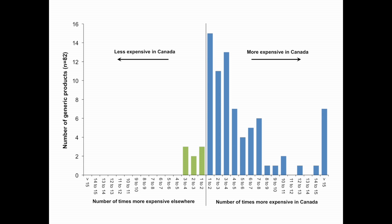And on the right in blue is the amount more expensive those top 100 drugs are in Canada versus other countries, so 1 to 2, 2 to 4, up to the 7 drugs that are greater than 15 times more expensive in Canada than you find in other jurisdictions. So all of this leads me to the first conclusion here. And the first conclusion that I'm going to suggest is that Canadians pay too much for generic drugs.